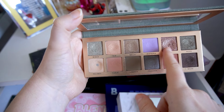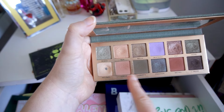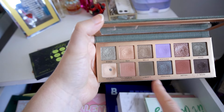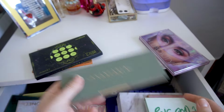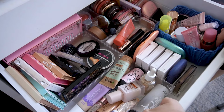Yeah, I realize I don't care for this shade all that much, and I don't like Muse. But I went into Fleur, Isle, Paloma, obviously, and Wings a few times. I didn't use every single shade, but obviously I put some use into it because, you know, I have a pan, and I really enjoyed myself. So that is always exciting. All right, so this is my first drawer.